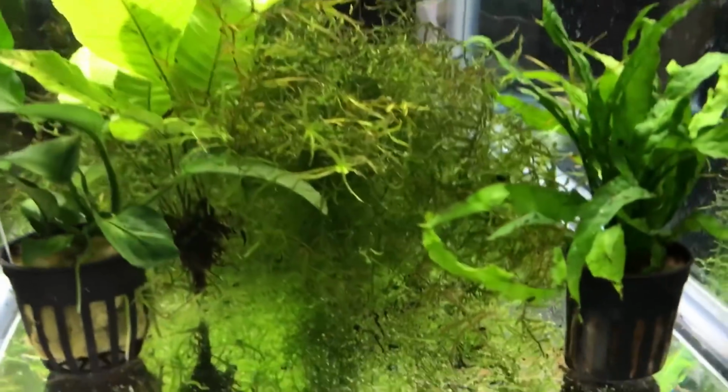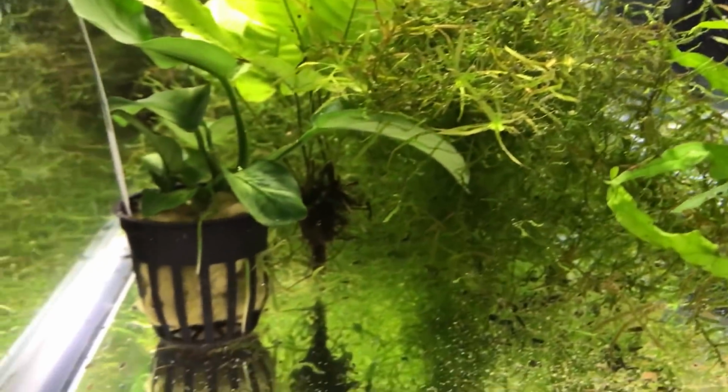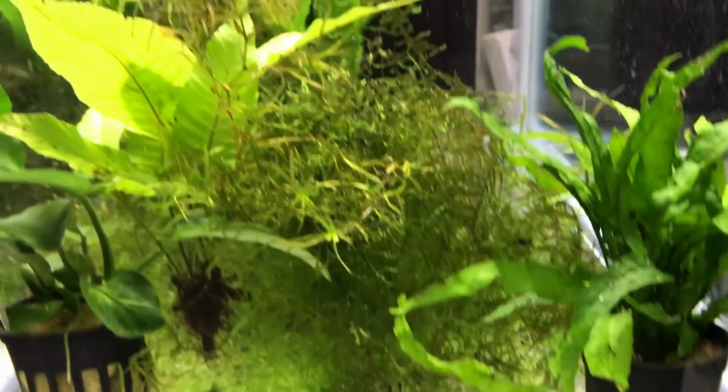There's about, again, 50 green laser Corys in here. In this tank here, these are my Corydoras Sucis. These are not a fry. They're just kind of quarantined in here until I can find them a new home.